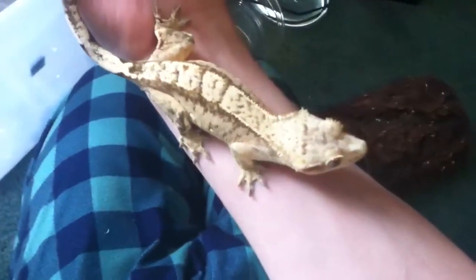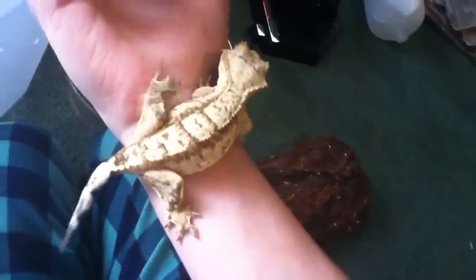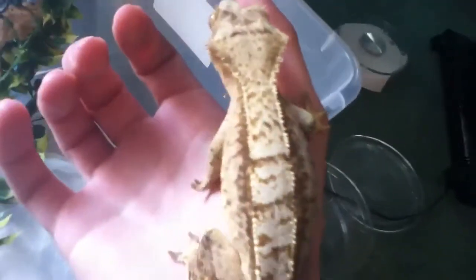Now I'm going to show you a little bit more complex morph called a reverse pinstripe cream on cream, and yeah, she's pretty big right now. I do not keep these two together, just to let you know. Yeah, it's a good shot of her. As you can see, she's got the nice brown kneecaps, which is pretty nice. She's got really sweet cream colors going down her back. And then you can see the reverse pinstripe, those browns going down either side of her dorsal. And she just made a leap of faith into the cage. She's a very active gecko, which means she's very healthy.